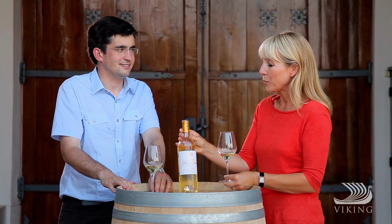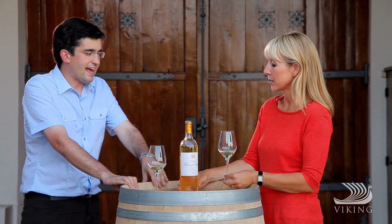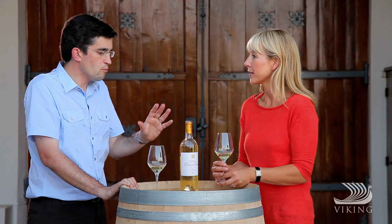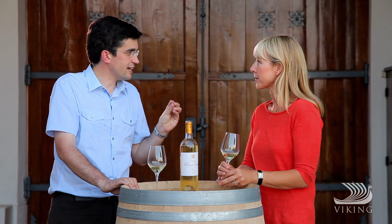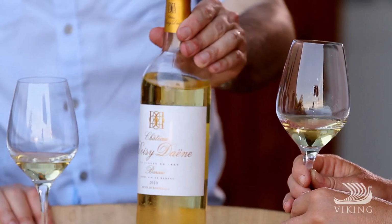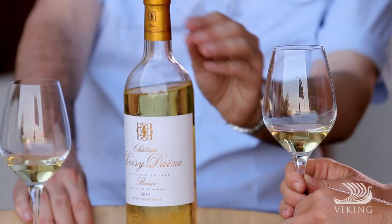So should we talk a bit about the bottle? Because the bottle is always white and clear, right? It's the way to make the difference most of the time. It's not 100%, but most of the time the Sauternes bottle is an extra white bottle. It means it's really transparent. Yes. It has no greenish effect.